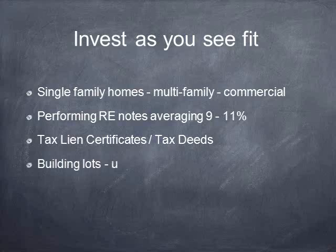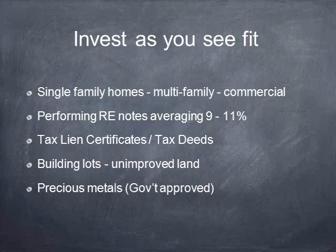You could purchase building lots and hold them for inventory and then sell them to builders when the value goes up. You can invest in unimproved land that's in the path of progress. Even precious metals are available to you as long as they are government approved. And here's an interesting point. As the trustee of your Freedom First 401k, those precious metals are shipped to you for safekeeping.